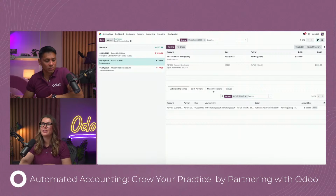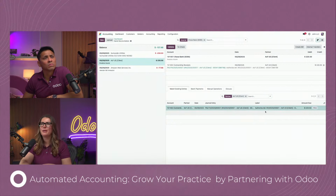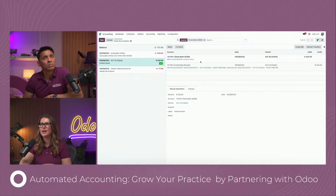Also, if I click on this line here, this is a journal entry for that payment that we just received. If I click to that payment and then click validate, you see that this journal entry was updated, and now I have another journal entry: bank as a debit and outstanding receipt as a credit. That's how you're able to reconcile and match your transactions with whatever you have in the bank transactions.